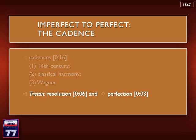It is this. This cadential progression is the signature motive of the opera Tristan und Isolde. We hear it for the first time in the overture, which is item number 77 in the awesome mix. In the following clip, we will hear the motive 3 times in succession.